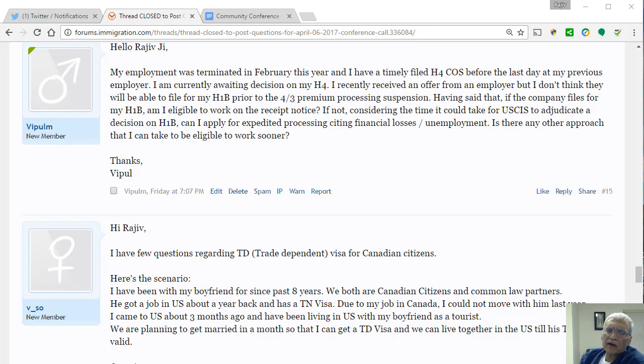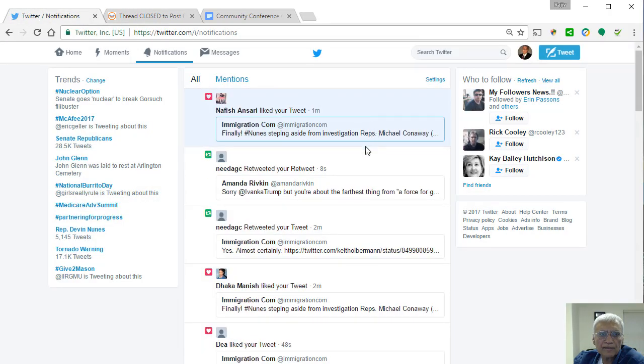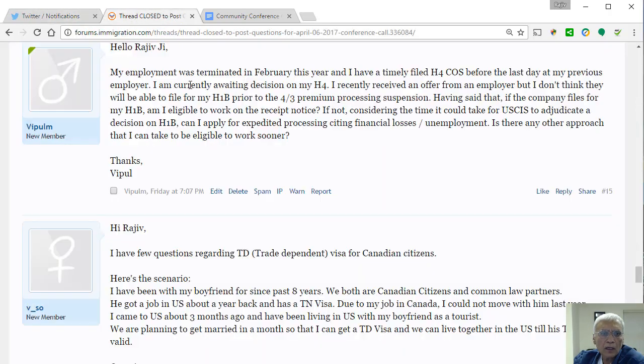This is a very difficult question to answer. Give me 1 second. I'm just looking at my tweets also. Okay. So this is a very difficult question to answer. When you look at the language of the law, it uses the word receipt. Now, receipt is a word in English. It's a word in accounting. Which one do they mean? Do they mean receipt as in the paper document, or do they mean receipt as in the physical receipt of the paperwork?